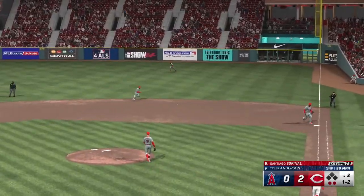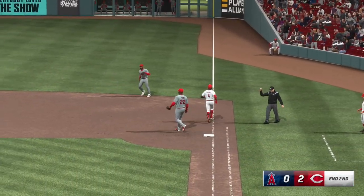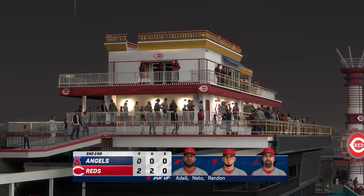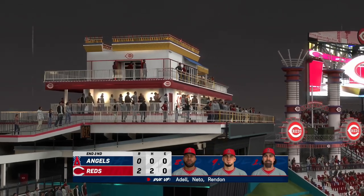And he hits a ground ball right side. Ringo, on to first. And the Reds go 1-2-3. So they go quietly there. We play two full. It's the Reds 2 and the Angels nothing.